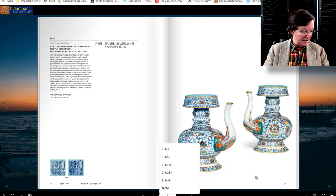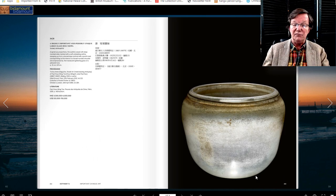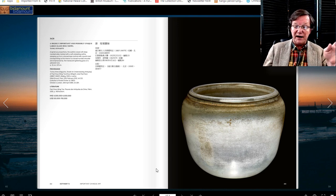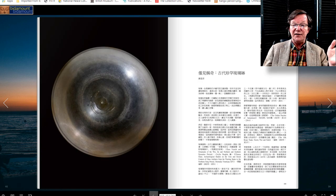Okay. And now on to the Tang Dynasty glass bowl. This is an incredibly rare thing. And there's a very good write-up in here on this. The Chinese were not terribly proficient at making glass for a long time. But during the Tang Dynasty, they did make a few. And this is, from what I could read, the only known example of Tang glass. It's about a foot tall. It's a ritual piece.